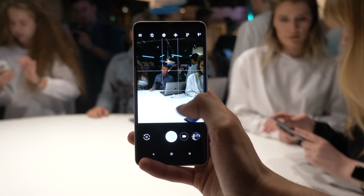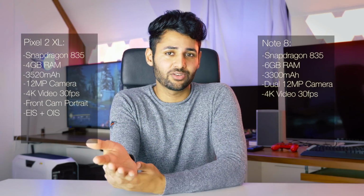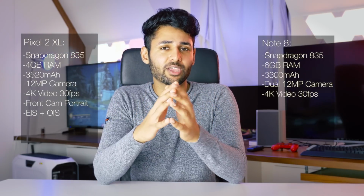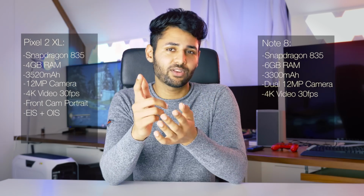Even in a fairly low level of light, it managed to take portrait photos on not only the rear camera, but the front one too, which is definitely something the Note 8 can't do. In terms of video quality, both are going to be on a similar wavelength. They can both do 4K video at 30 frames per second, which is good. But on the other hand, it's kind of disappointing to see that both of these phones have been overshadowed by the iPhone 8, which can do 4K video at 60.